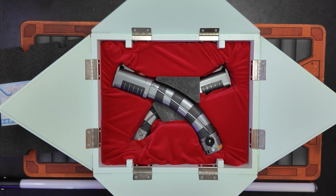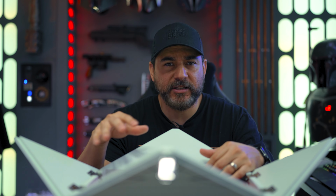Now, they're including a box with it, which looks magnificent. I think the box is probably what makes this collectible even better for an extra $100. So I feel that the price is fair and on the money. It hasn't gone up too much. I think it's a good price point.